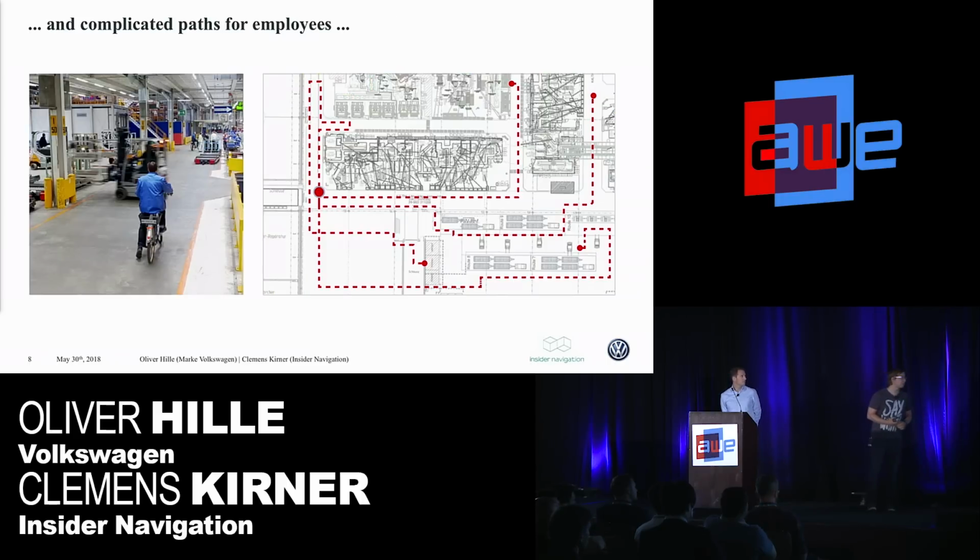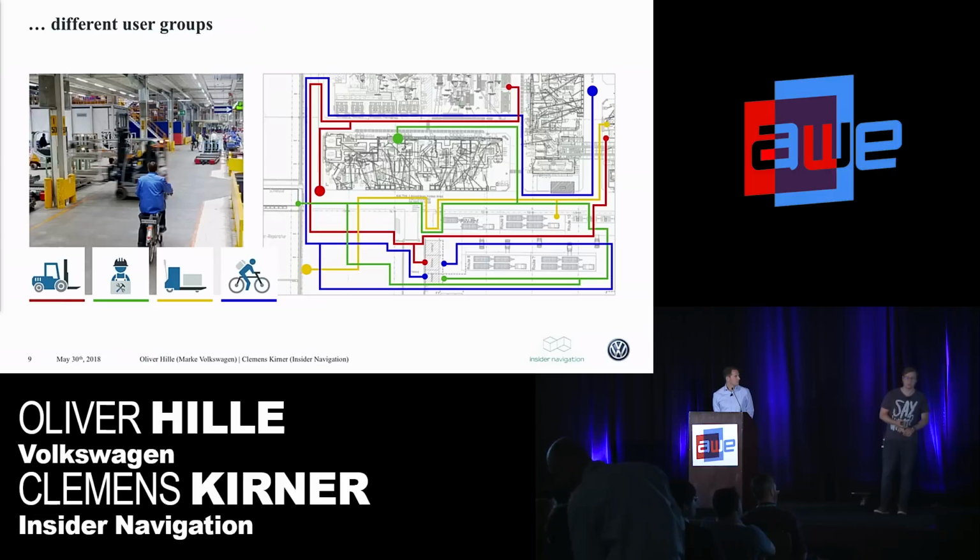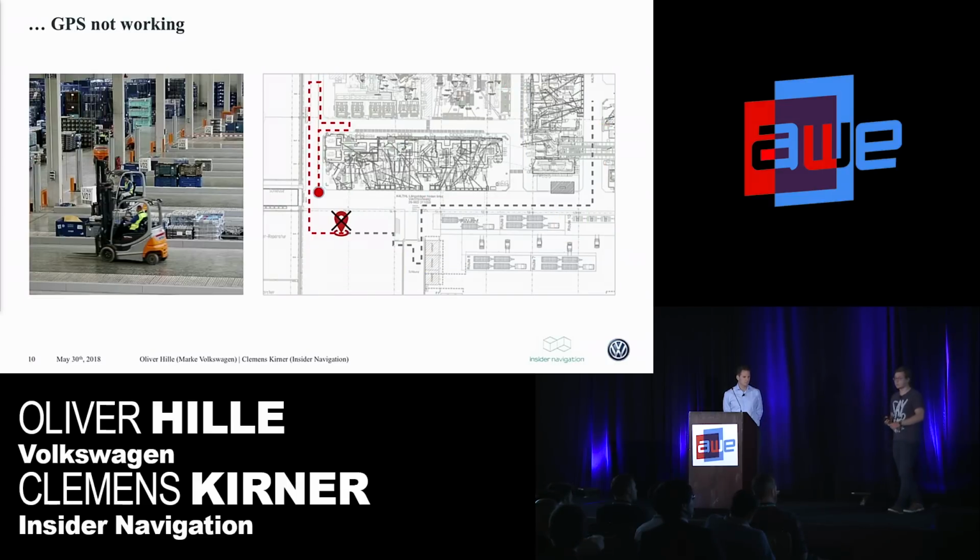So what is happening there? We have some logistic routes. These routes are fixed. They are created once and for all, and then used for the next 5 or 6 years. We have different kinds of user groups: logistic cars, bikes, and our working colleagues, and they all need different kinds of route navigation. So what we tried first was GPS using Google Maps.